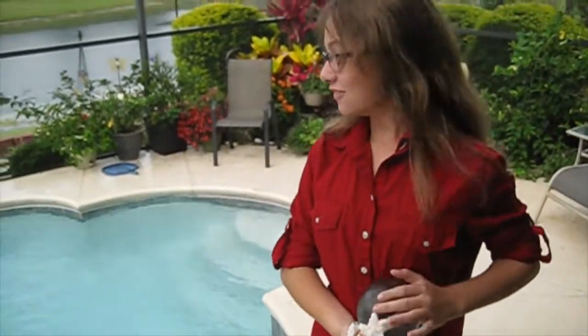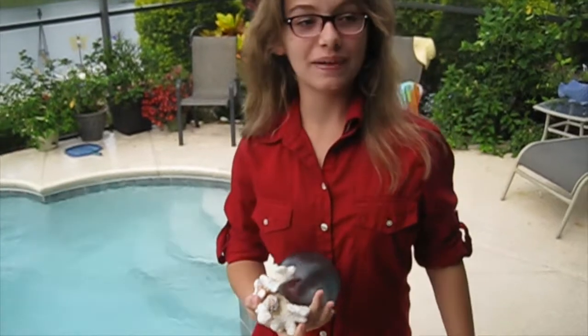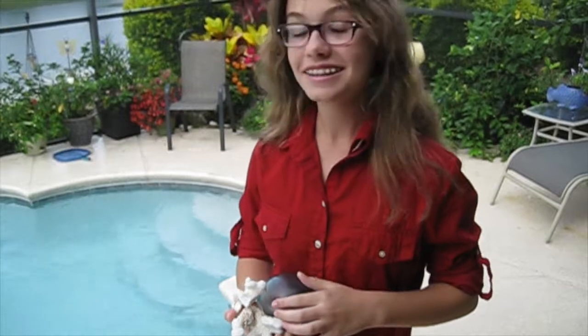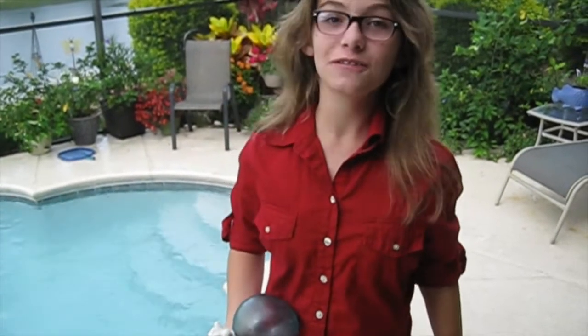Well, a few more facts that I could tell you about is that some lipsticks are made with fish scales and turtles breathe through their rear end. Well, gotta go.